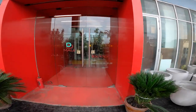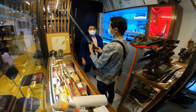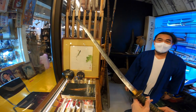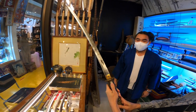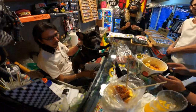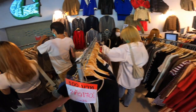Can you go through here? Oh, you can. Wow, it looks like this shop actually has real samurai swords. Are these real? These are real originals, yeah? Original. From Japan, yeah? For women watching, you can get a 2-piece for 170 baht from this little stool here.